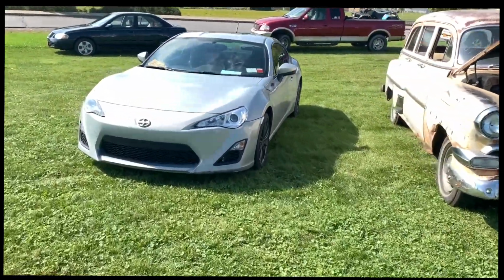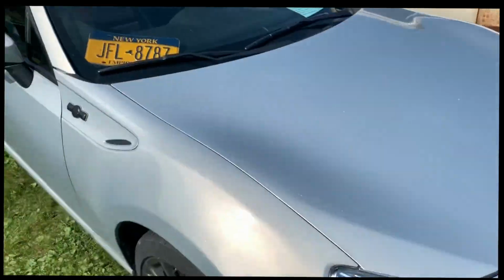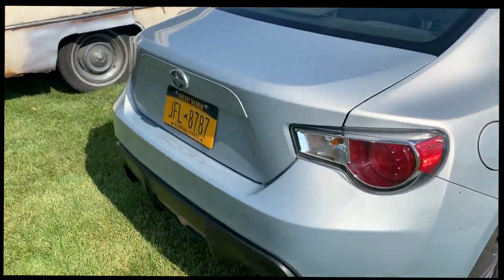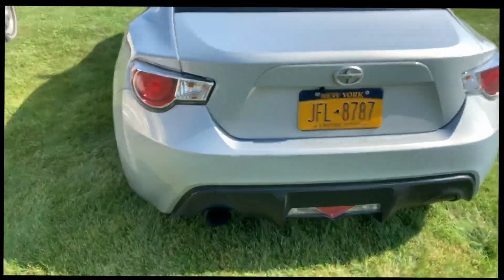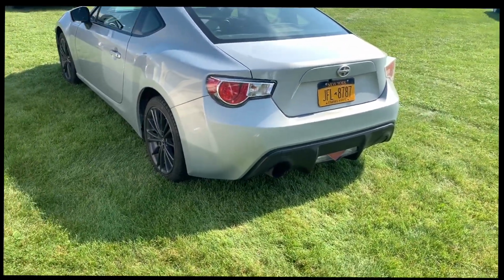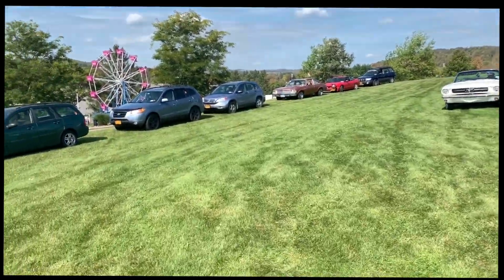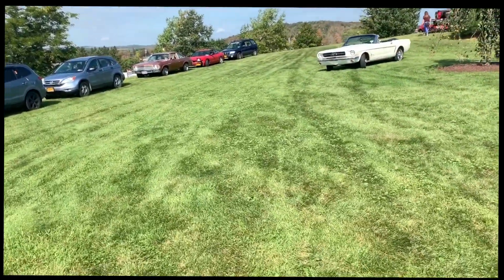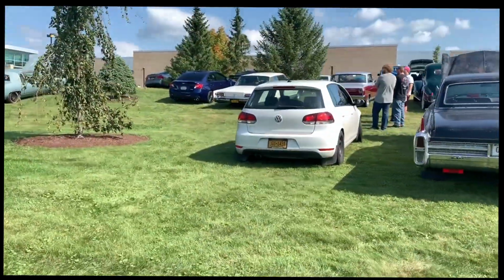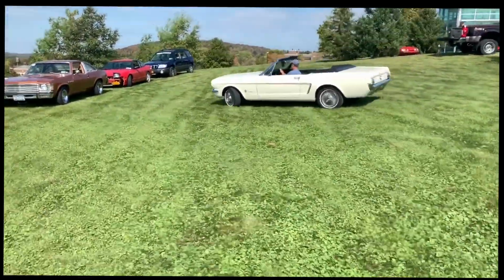Got a Scion right here. Don't quote me on this, I think Toyota makes the BRZ. Don't get me wrong, I think this is a BRZ. I'm not sure, but I think it is. And we got some more cool stuff all the way over here. This car is really nice. I like it. We got another Golf, stock 2.0. Got a classic car right there. He's leaving.